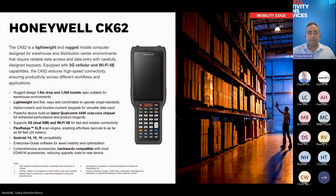And next, I'd like to introduce the CK62. Tasha mentioned the printers being siblings, so this would be the equivalent of the younger brother of the CK67. The CK62, in its own design, is very versatile, more lightweight, and would encompass more common use cases within the four walls. And it's designed essentially to be a versatile yet rugged device.